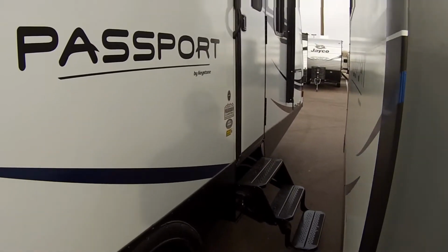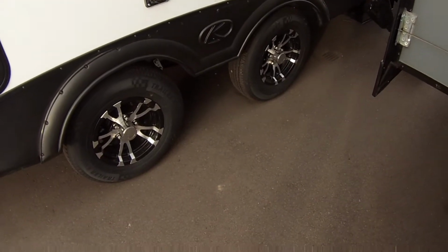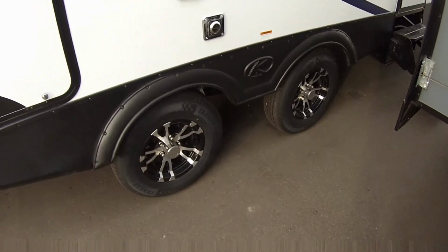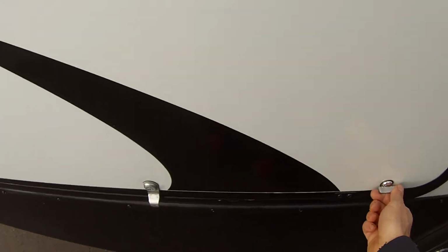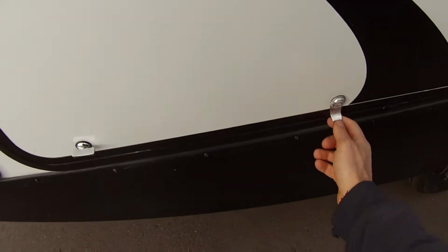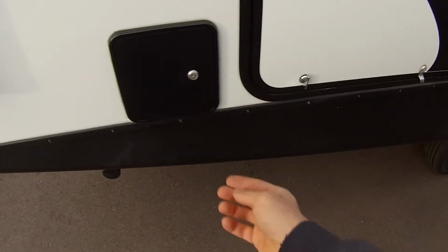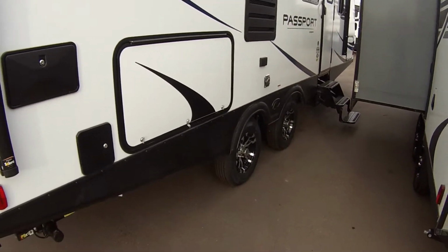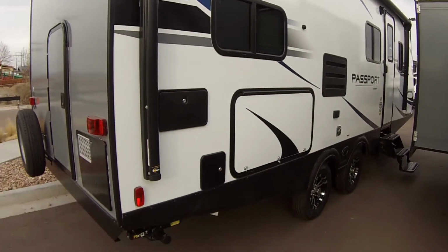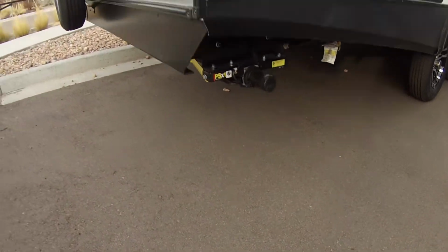So this one has 3 entry steps, the other one had 2. It says the wider stance. Looks like it does have some type of outdoor kitchen. Nope, which is not open. I think this has a little spray port right here. So I've seen videos of this one before. Electric awning, which is nice. Electric jacks. Oh wow, I didn't notice that. That's cool.